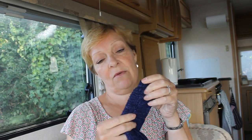So I copied it identically, I thought, but when I got to the bit where I was meant to be doing the cuff, I was about here, and I thought, well, how have I gone wrong? There was a section after I picked up the stitches to knit the sleeve where it said knit 2, and I read that as knit 2 rounds, but it was knit 2 inches before doing the decreases.